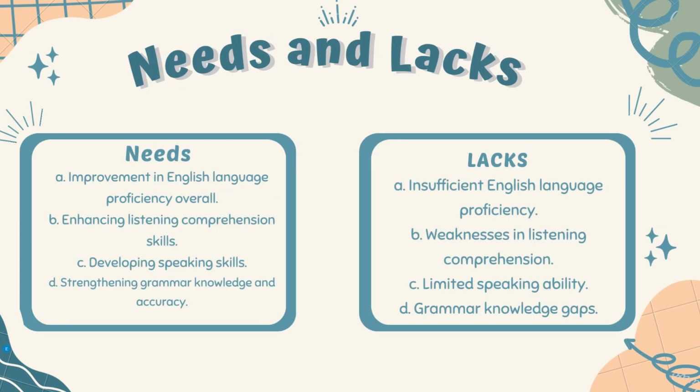In summary, we can mention the needs and lacks being the following. As for needs, we have improvement in English language proficiency overall, enhancing listening and comprehension skills, developing speaking skills, and strengthening grammar knowledge and accuracy. As for lacks, we have insufficient English language proficiency, weaknesses in listening comprehension, limited speaking ability, and grammar knowledge gaps.